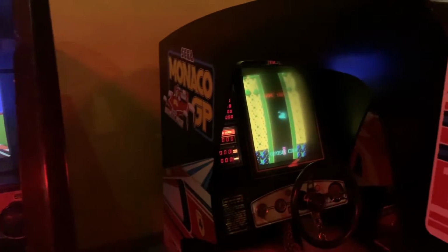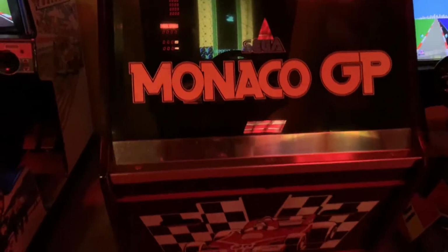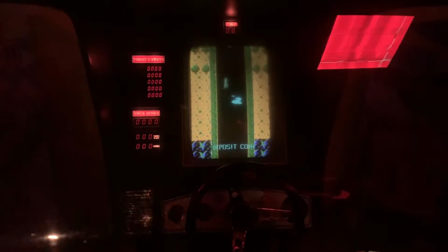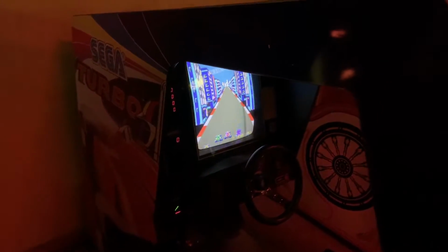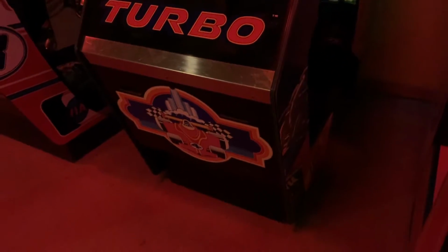And right next to that we've got Sega's Monaco GP from 1979. This one was in really nice shape. Seriously. And my son had an absolute blast on this one. I think he spent most of his tokens on this. And then we've got Turbo, also from Sega in 1981. Again, cabinets here are in fantastic shape. A lot of these I haven't seen for a long time.